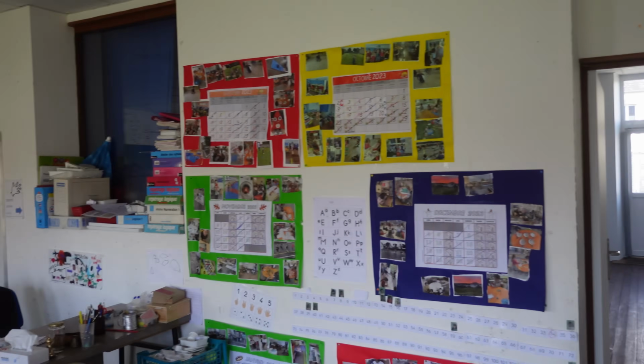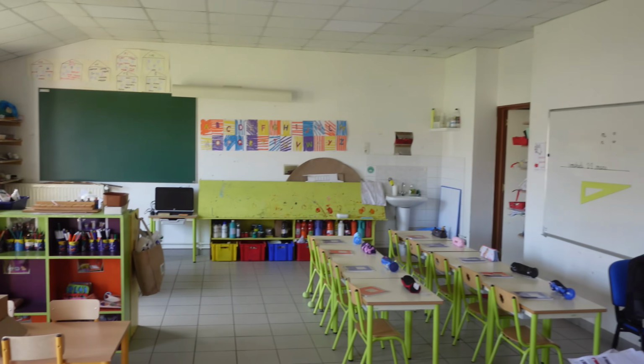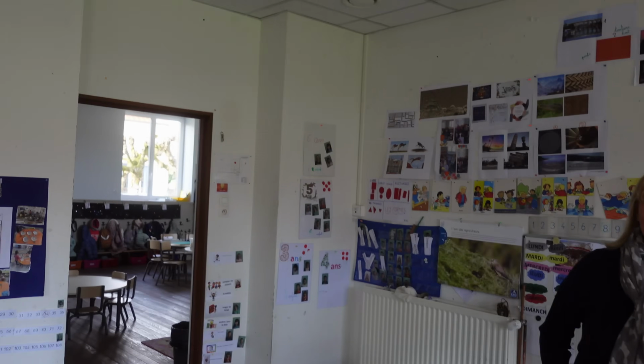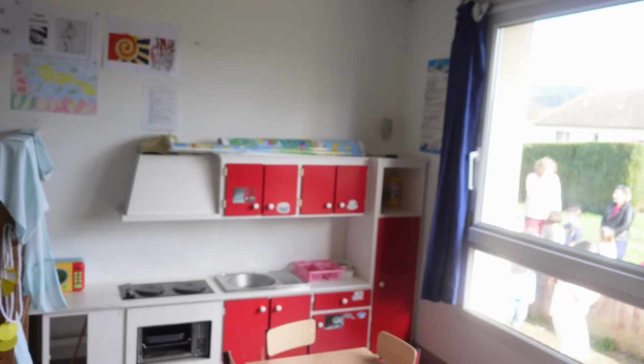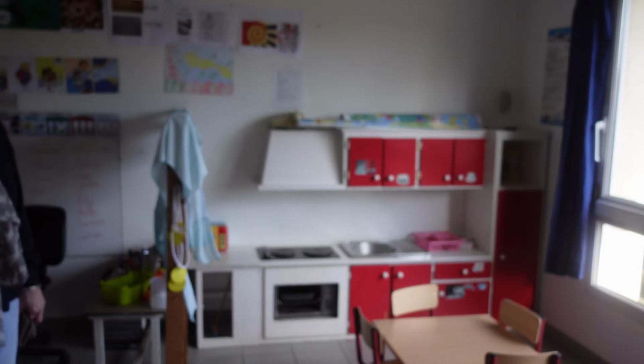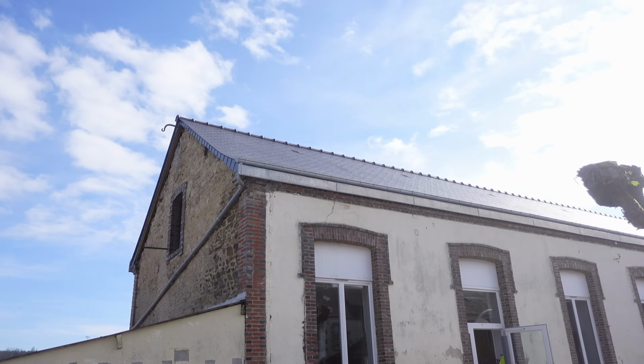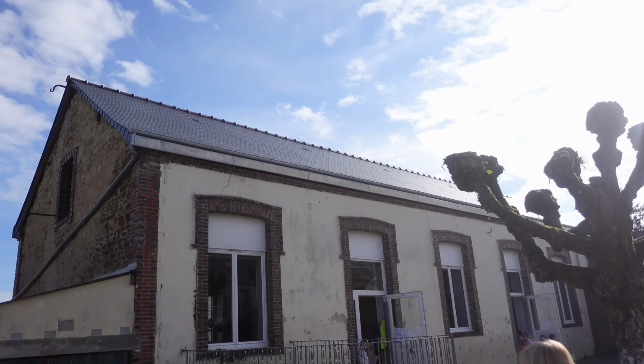You can see it's all looking nice and fresh and jazzy, and it's looking a lot better than it used to, isn't it? Yeah, it's lovely. They haven't done much in here, but like I say, they've got plans to do all the way around. The brand new roof as well. It's all nice and watertight.